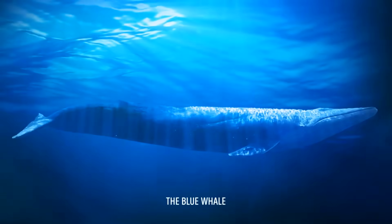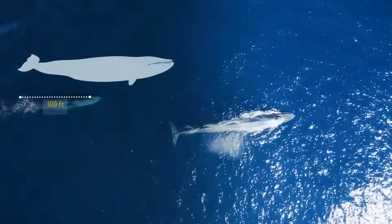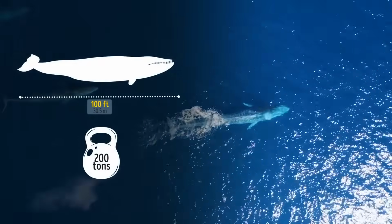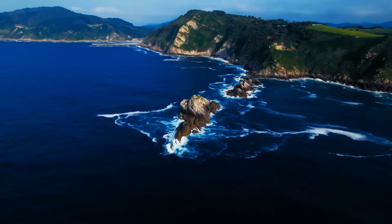The blue whale, Balaenoptera musculus, is the largest animal on Earth, measuring up to 100 feet in length and weighing as much as 200 tons. These marine mammals are found in oceans all over the world and can live up to 90 years.